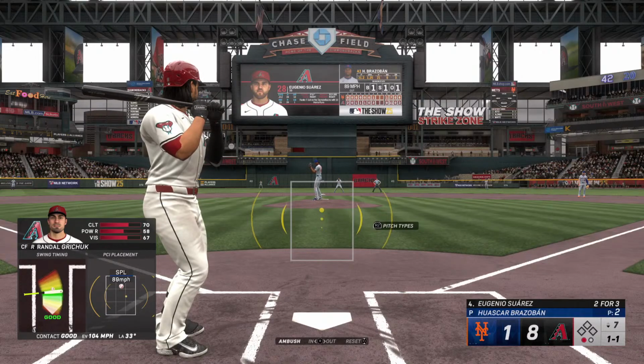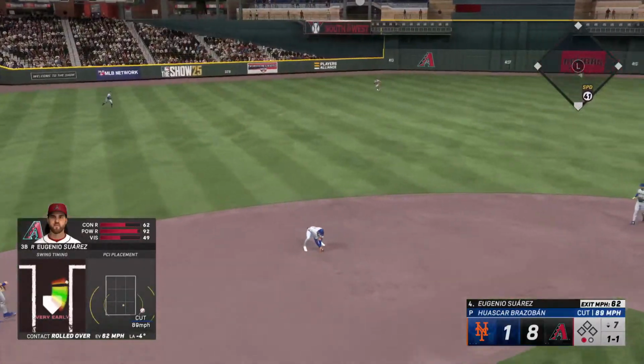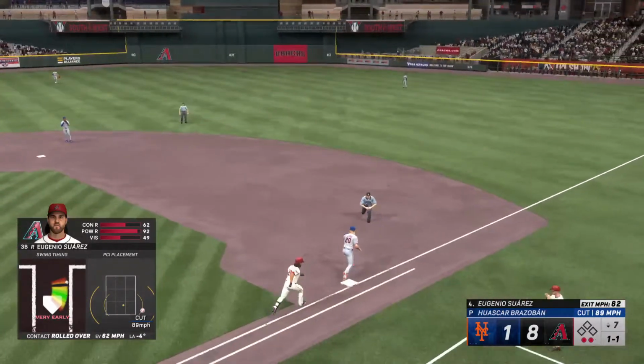Eugenio Suarez stands in now for the Diamondbacks. The 1-1. Hit on the ground to short. Lindor. That's out.